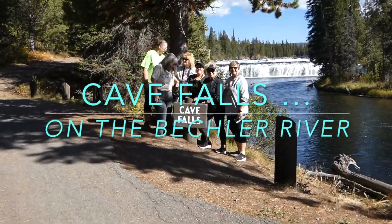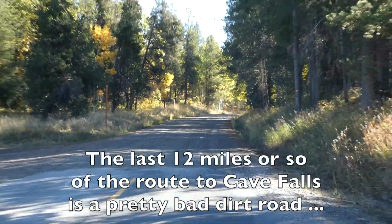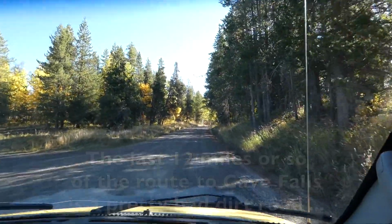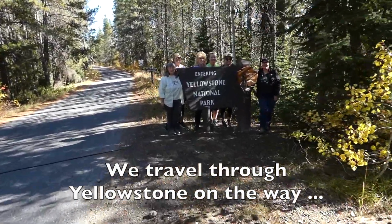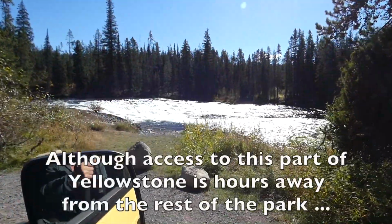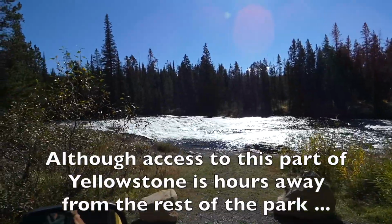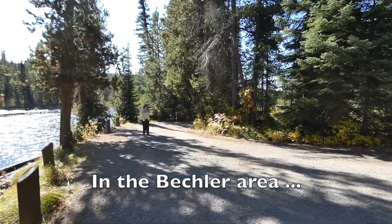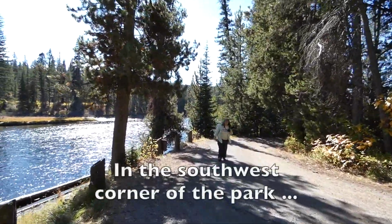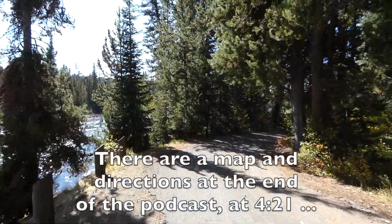And here's our crew once again. We're at Cave Falls. Just going down to look at the other falls.